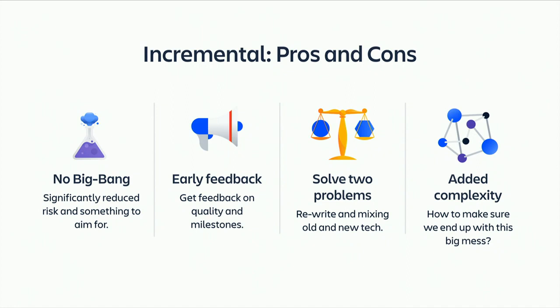Not only like rewriting an app from one stack to another, but we also had to figure out how do we mix the two? And that's an interesting problem, especially if you want to maintain state between the two. We're also very worried about the added complexity, because one of the things we were very keen on was having a clean architecture. And mixing the two, you could easily mess it up and end up not in a place where we wanted to be.